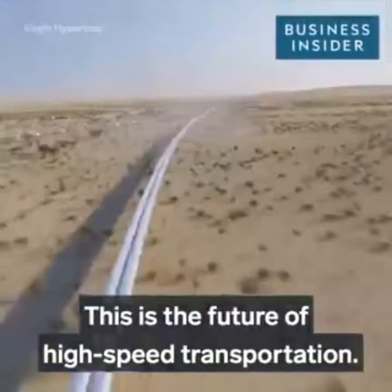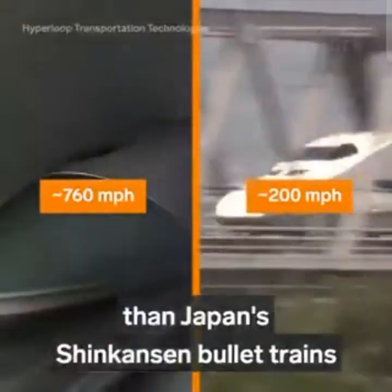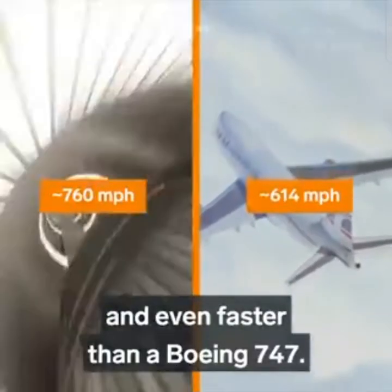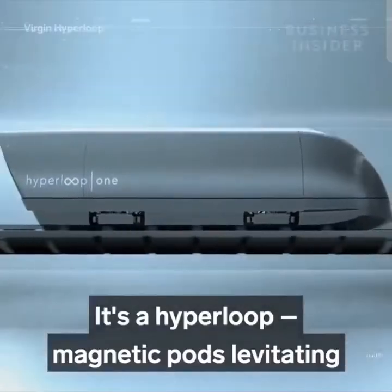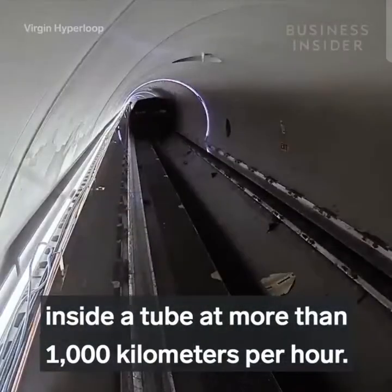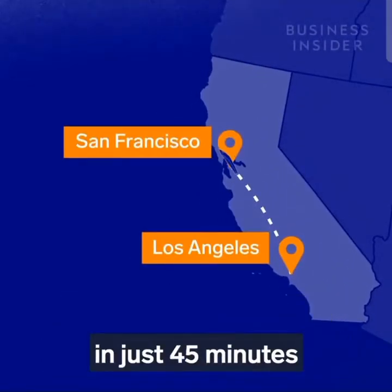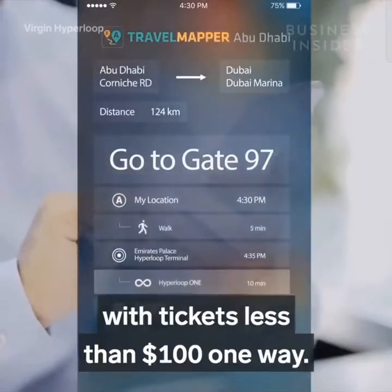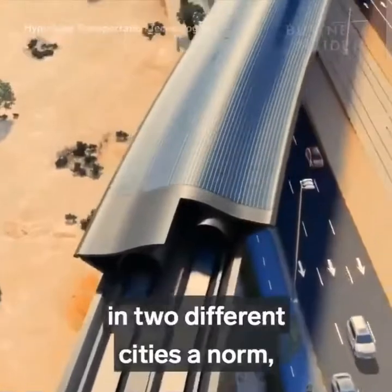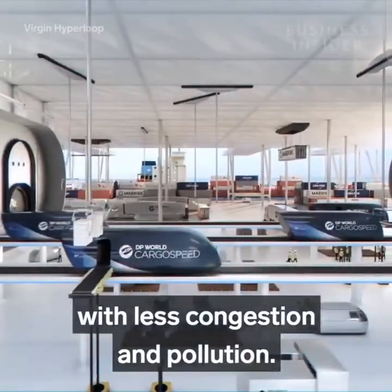This is the future of high-speed transportation. It's 3.5 times faster than Japan's Shinkansen bullet trains, and even faster than a Boeing 747. It's a hyperloop, magnetic pods levitating inside a tube at more than 1,000 kilometers per hour. In theory, you could go from LA to San Francisco in just 45 minutes, with tickets less than $100 one way. This technology could make working and living in two different cities a norm, while also creating a world with less congestion and pollution.